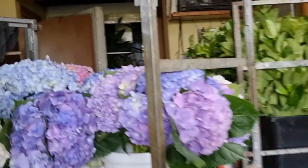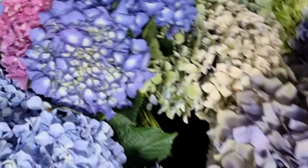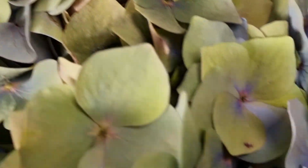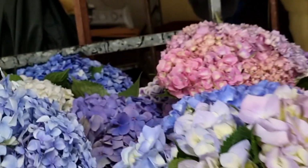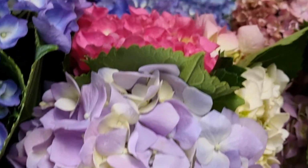So far this is all my hydrangea flower. In the Philippines they call it millionaire or millions. So we got all different varieties and colors. Some of the petals are bigger, some of the petals are smaller. So there are all different types of millionaire. I don't know how many varieties, but I see all the different colors. Push this one, the lime one over there, and this one along here.